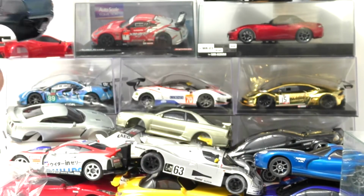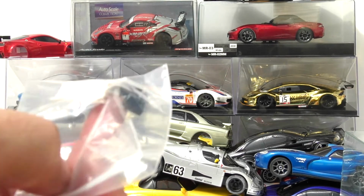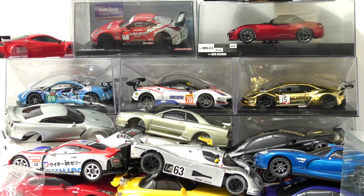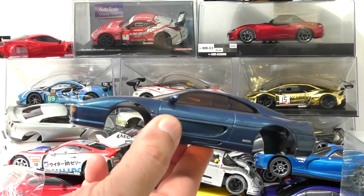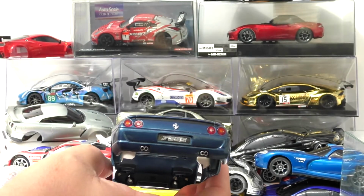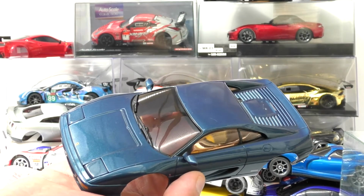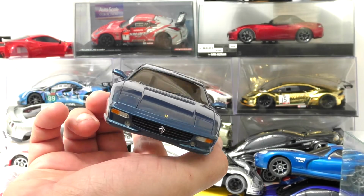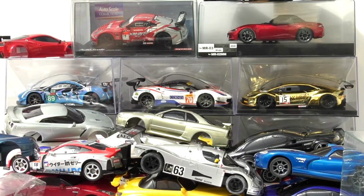Okay, the yellow one had pop-up lights. This one doesn't seem to have them, or does it? Let me just check. Oh, it does. Pretty cool. I like the pop-up lights. And that's something you're not going to see every day, guys, in real life and in Mini Zs. So that never really got its moment of glory, its 5 minutes of fame in the Mini Z world.